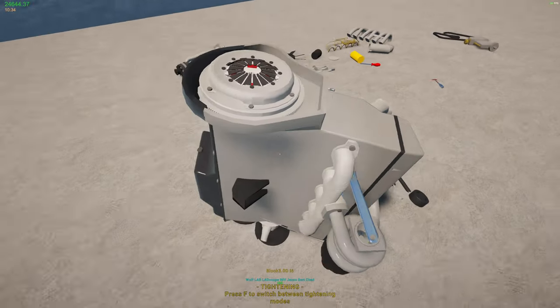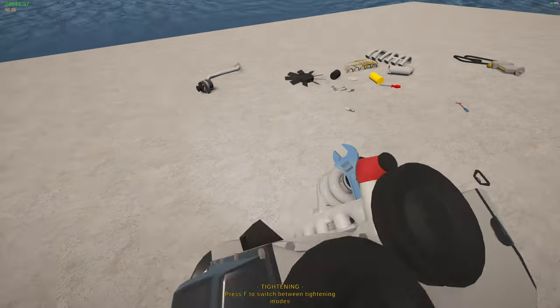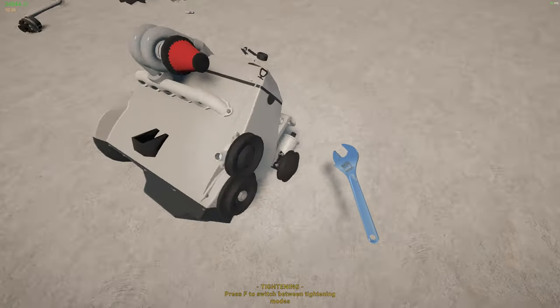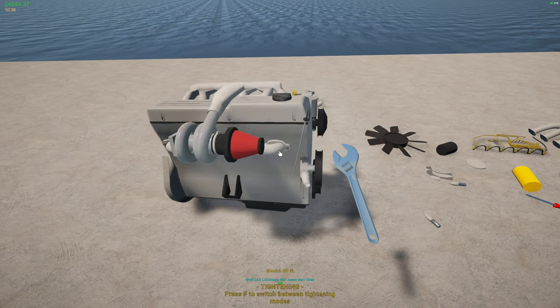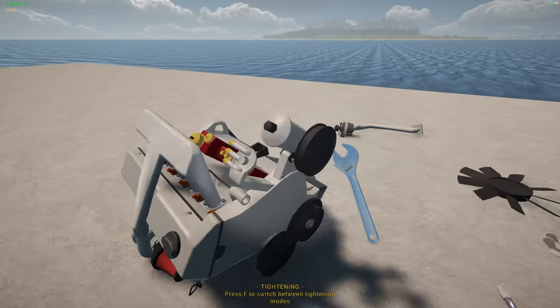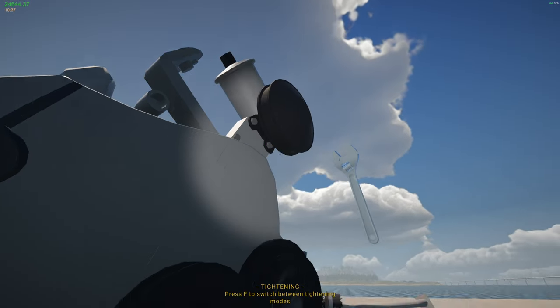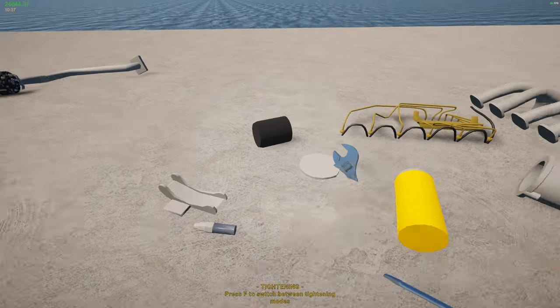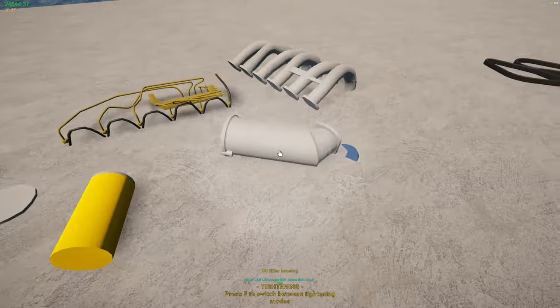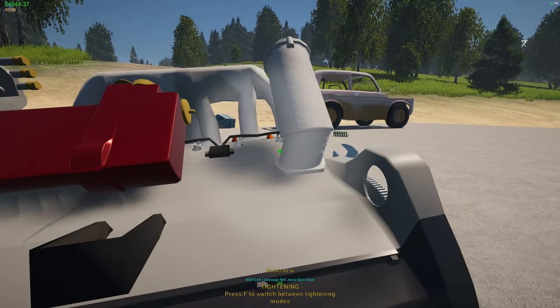I need this the other way around. Like, no. Oh, you stupid thing. Right, like that. It'll do. Let's get these tightened, and then the fan can go. Okay, I think this goes on the back somewhere, yep.